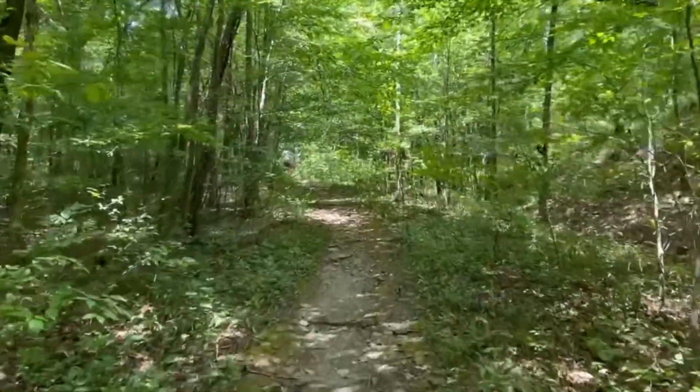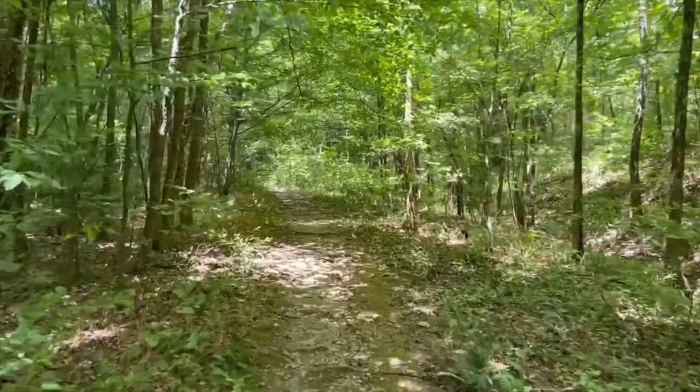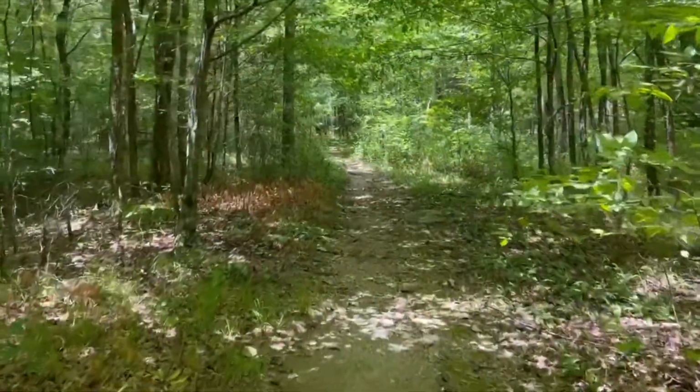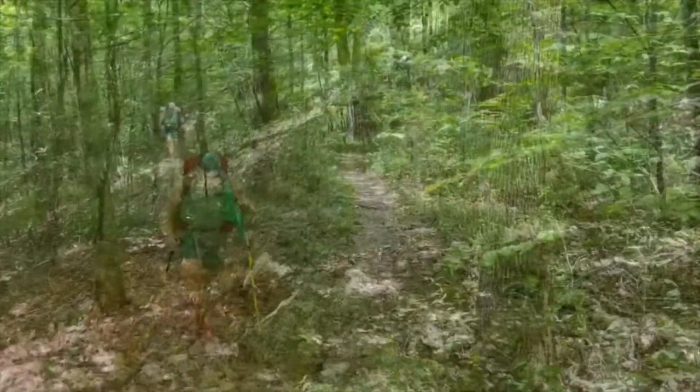All right, we are cruising right along. Once we left the Little Missouri Falls parking lot, we had 4.1 miles to the Athens-Big Fork Loop. So we just continue around what's going to be the northern side of the trail from here.